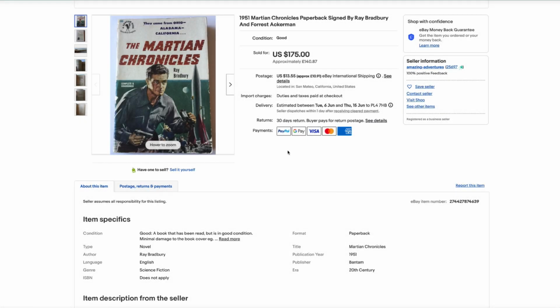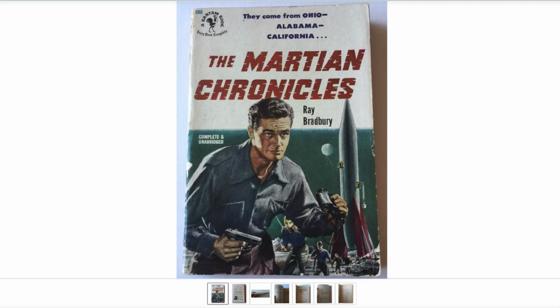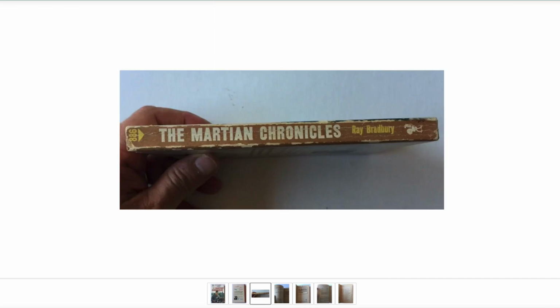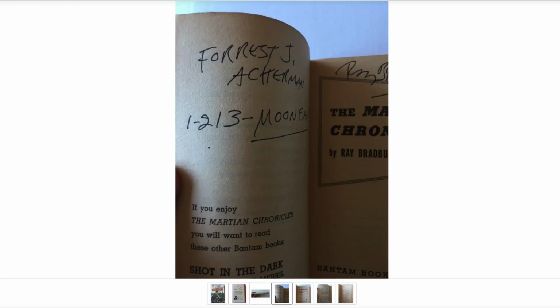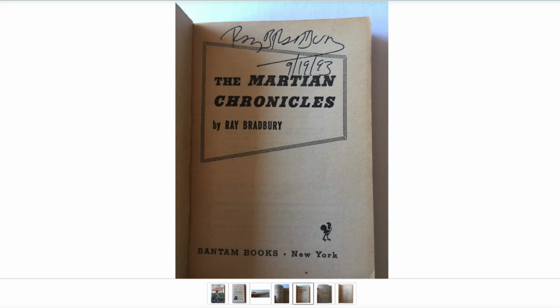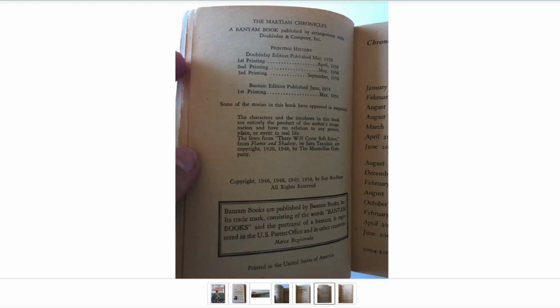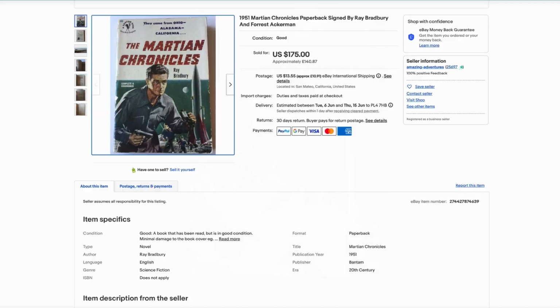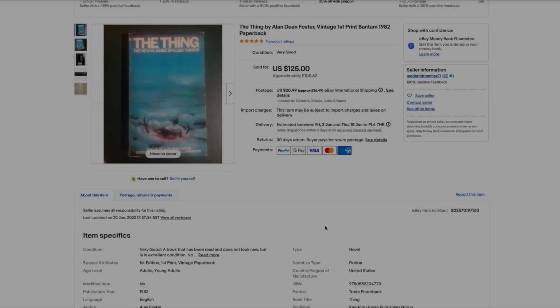Once again, I thought, wow, this is a lot of money. £175 for the Bantam Martian Cross, which I love that jacket. I've got it myself. I love it. But I thought, why is it so much money? And then we saw that it was signed by Forrest Ackerman and Ray Bradbury. So double coolness on that one. What a great jacket. Oh, brilliant.